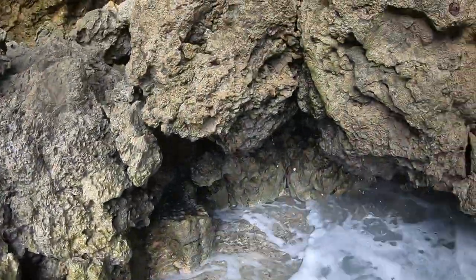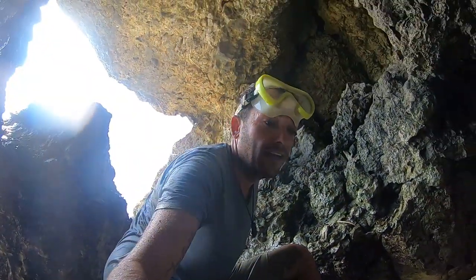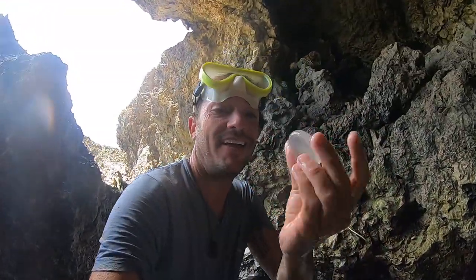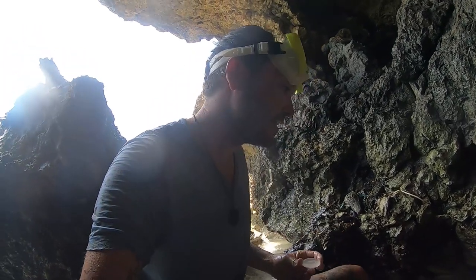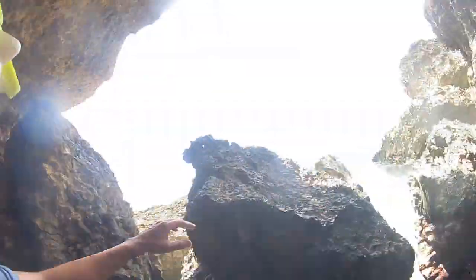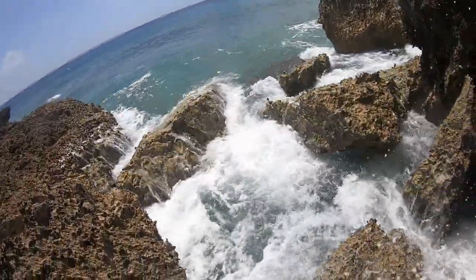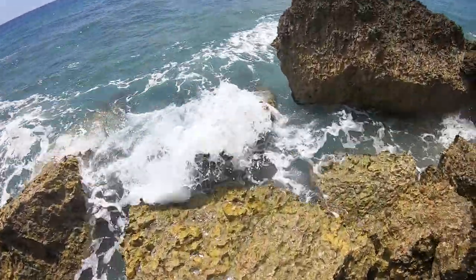Whoa! All right. Yeah, it's getting hectic in here. Yeah, I don't see. Oh, sea coin. Woo! Washed right up. It's crazy. Just when you think there's nothing. That's a big one too. Wow, having some good luck with the sea coins. Let's see what else we can find. All right, oh, big wave. Stand up on the rocks tall. Hold on a second. Woo! You can feel the rocks shaking. Another big one.